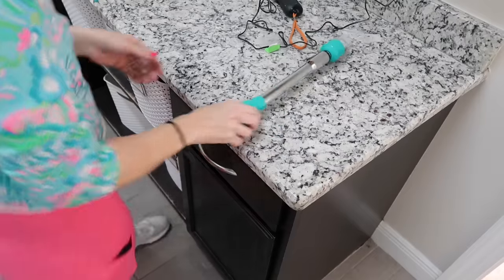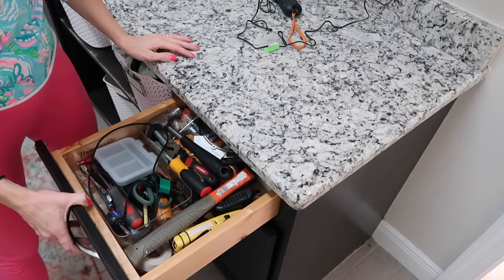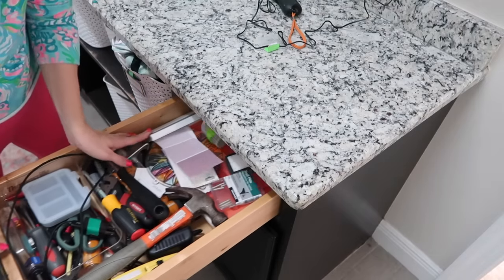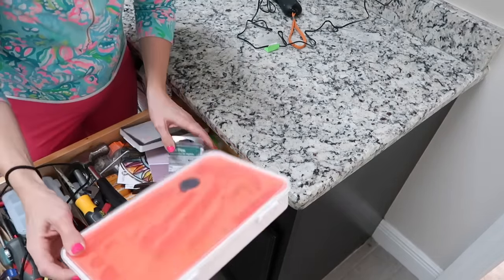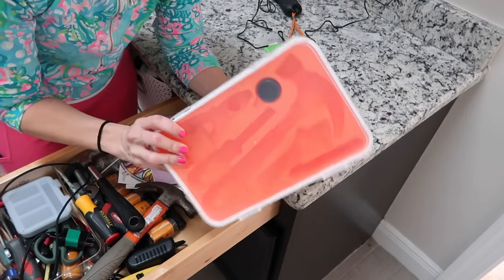Cool, cool. I really wanted to tackle my tool drawer in here. Oh gosh, I can't even open it. See, you know things are bad when you can't even open the drawer. Okay, here it is. Exhibit A, none of my tools are here. It's just supposed to be here in this.